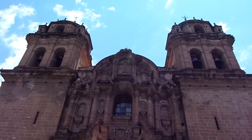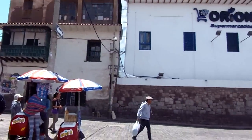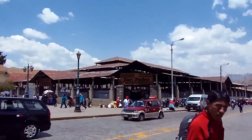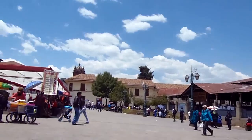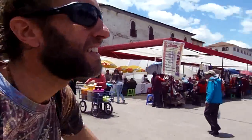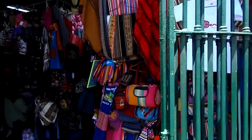Here is the Templo de San Pedro. And here is San Pedro Market, a very vast market where you can get all kinds of stuff. So I'm gonna head inside and give you a little taste. And colorful, check it out.